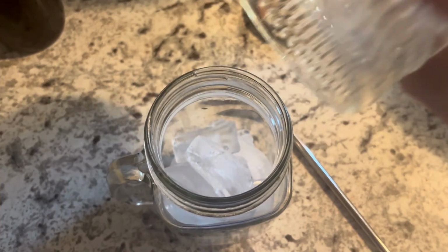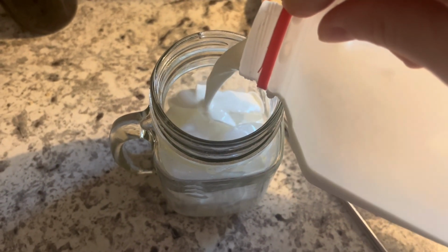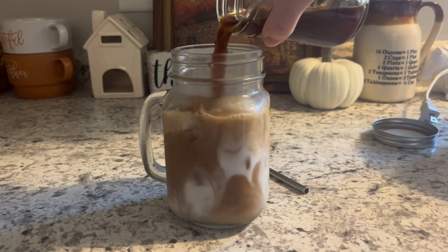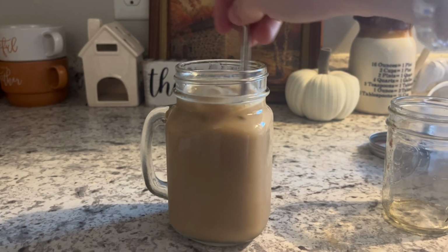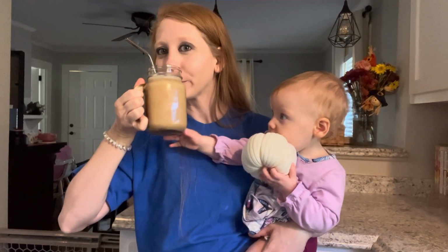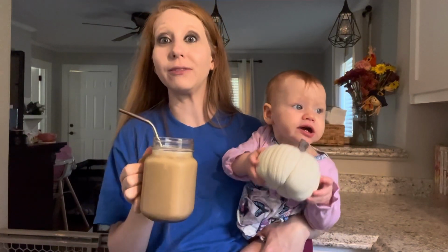In my coffee jar, I added some ice and poured milk halfway. Then you pour your espresso over top of the milk and the ice, and give it a good stir. It already smells very different. It smells like fall with the cinnamon, and it doesn't smell like normal coffee, but it smells really good. So I'm gonna give it a try.